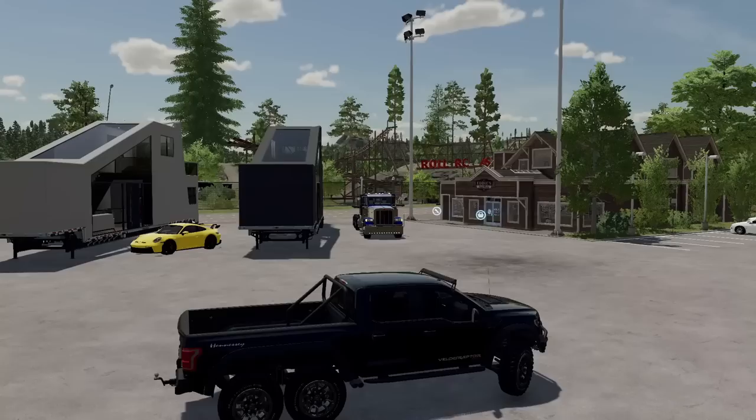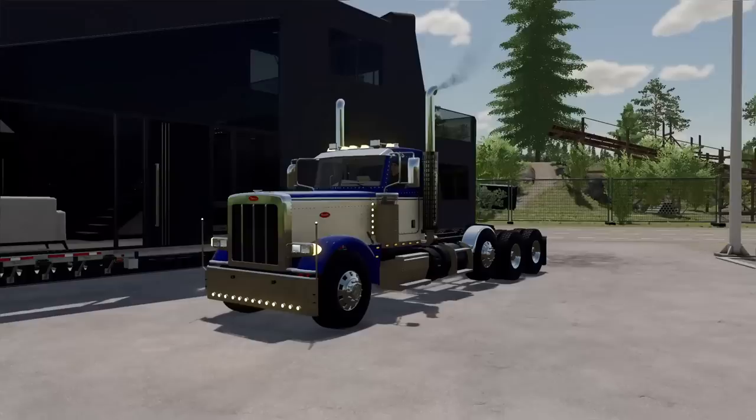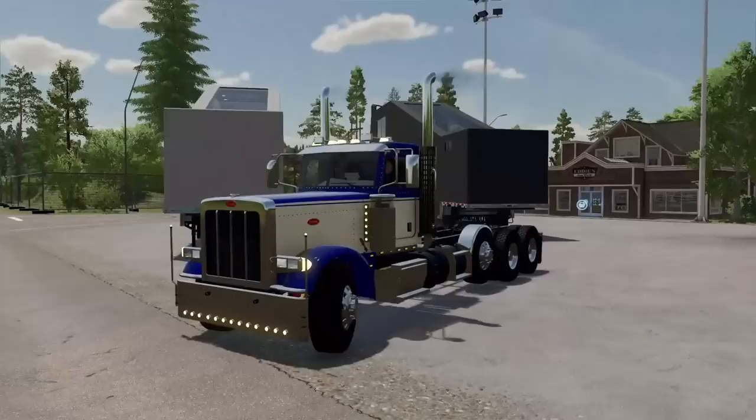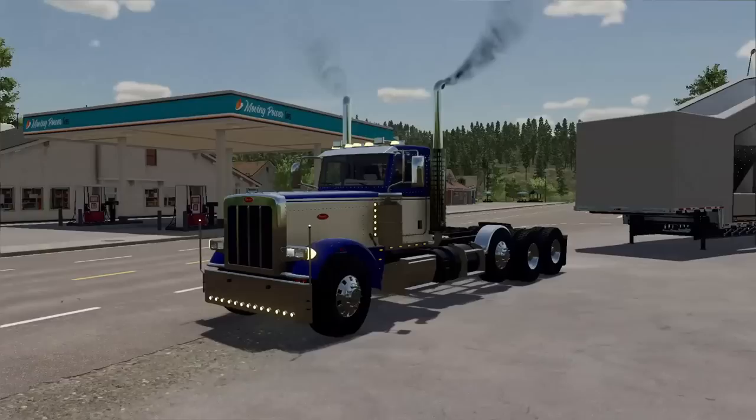So we're going to go ahead and start up this Peterbilt 379. Absolute beast. It's got a massive diesel in it. Twin turbos, you know, it's got all the options on it. Brand new, fully restored. For the year, it's actually 20 years old, and it's got only 1,000 miles on it. I think it was kept in a warehouse.